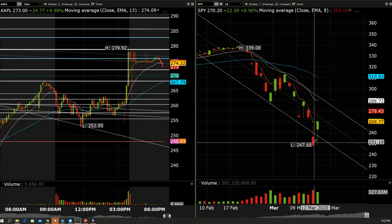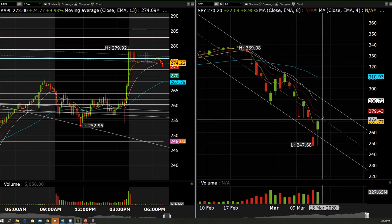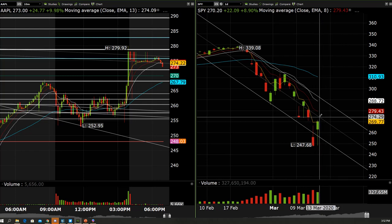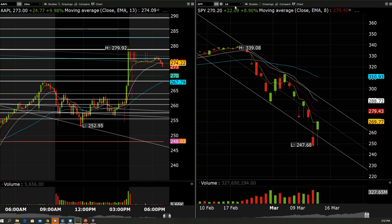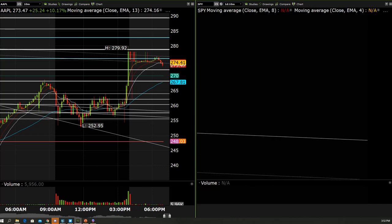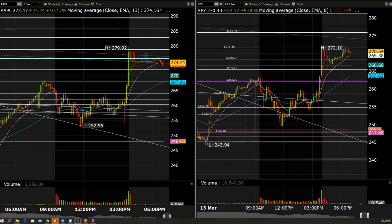Lastly, I was looking at the channel. Now, when we look at the channel that I'm just drawing right now, we can see that when we typically sell off below the channel, we tend to retest it. If we retest the channel, we tend to go to the middle part of that channel. If the middle part of the channel is retested, we tend to go to the top part of the channel, and so on and so forth. Because of that, I also had the inclination that we could see a bounce on the SPY. So those are the reasons behind that.